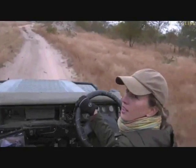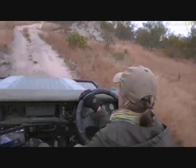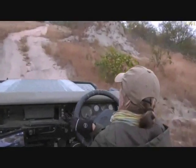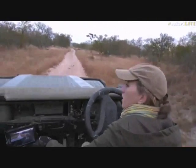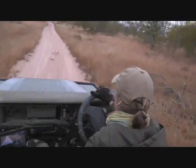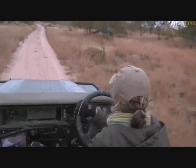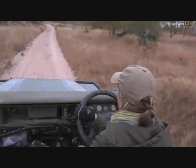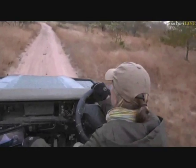Now, the vehicle is perfectly safe. I've actually never had a problem with a lion in a vehicle, maybe just once with some lions from the Kruger that were a bit skittish with the vehicles. But like I said, the vehicle is home. It's a safe place. Lions normally just ignore it, so it's not too bad. And then when you go out walking and looking for them on foot, then you've got to go through some extensive training to be able to do that.